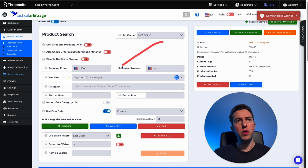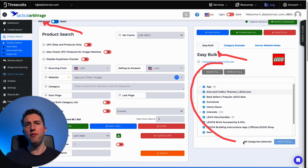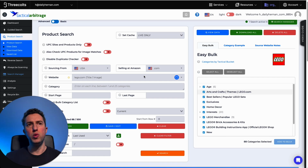What you want to do is go here and select Lego as the website, and then here under easy bulk. Oh, by the way, make sure that you are under advanced, not under basic, because under basic you're not going to get any of these options. So choose advanced. Now under easy bulk, you're going to choose all of them and you're going to add them to bulk. Basically what this does is that it adds all the categories to search for them.